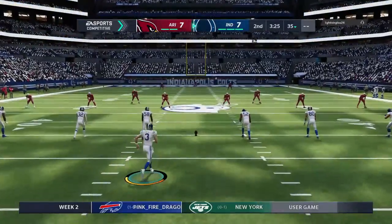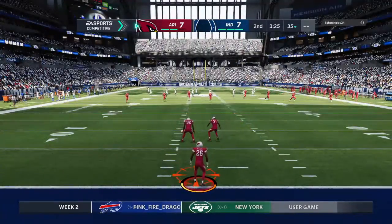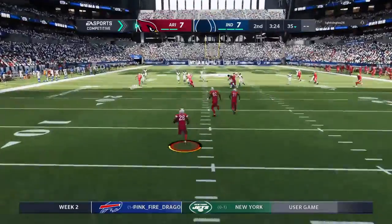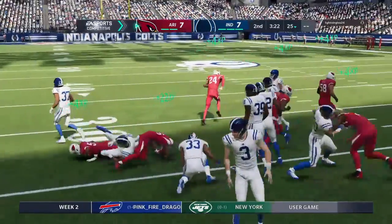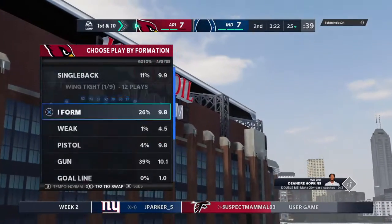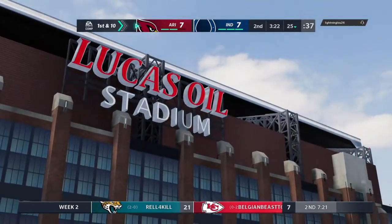So all even at 7 now as they kick it away. Taking it about the 1, and able to get this out to the 25. Take over 1st and 10 at their own 25-yard line.